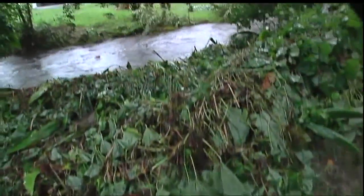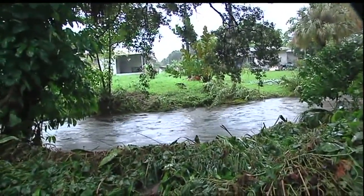Now, there's a 3-block long area that is a bottleneck. It runs between 17th Avenue and 14th Avenue. The thing of it is that it has not been cleared out. That is the narrowest part of the entire creek. It has not been worked on at all.